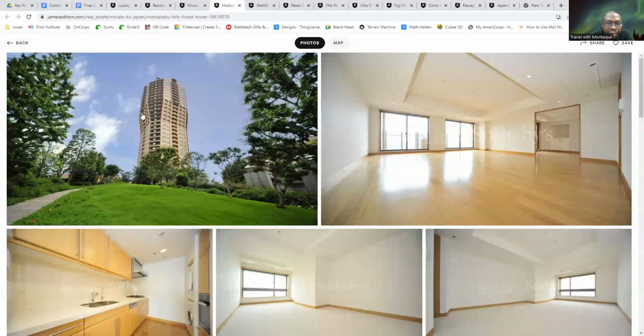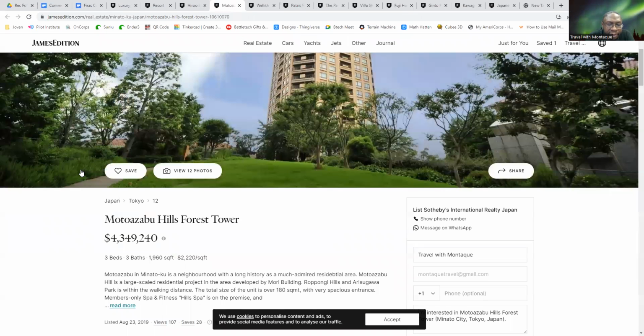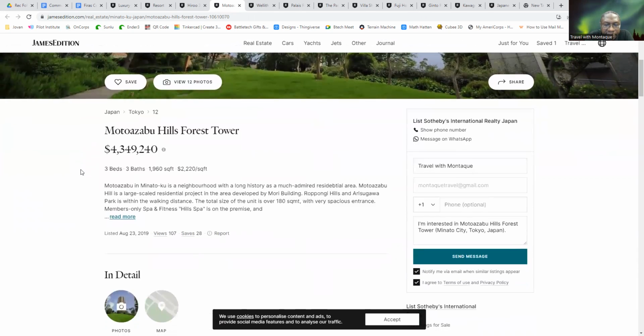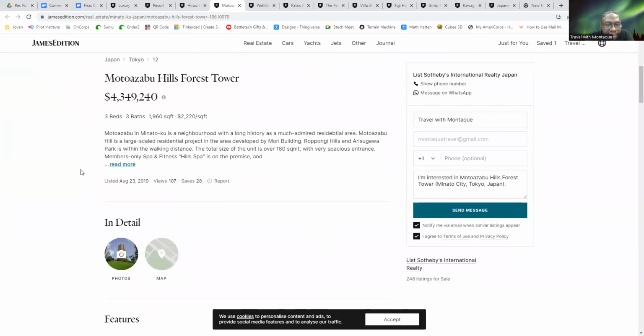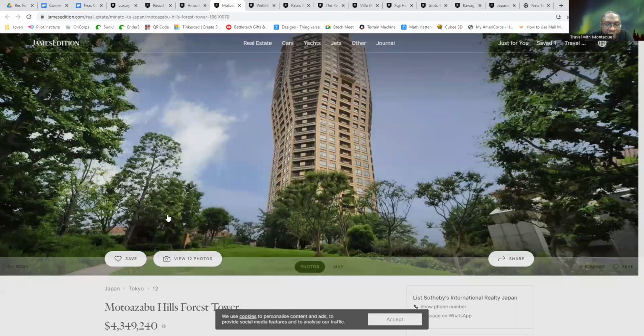Motozawa Hills. What makes Motozawa Hills Forest Tower interesting? Almost 2,000 square feet, 3 bedroom, 3 bath. Is in a neighborhood of long history as a much admired residential area. Typos, I need y'all to fix that. We'll have to email them. But let's go through what makes it unique.